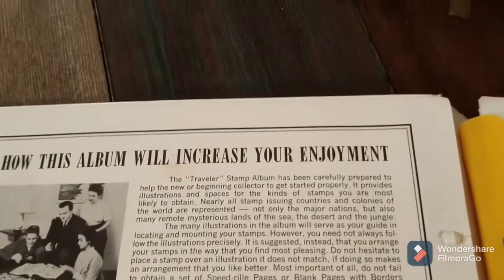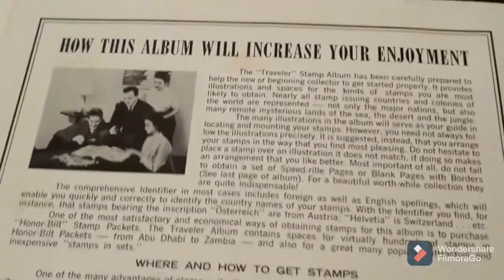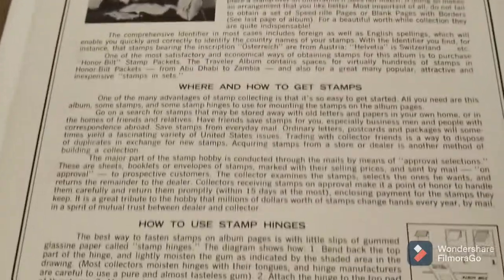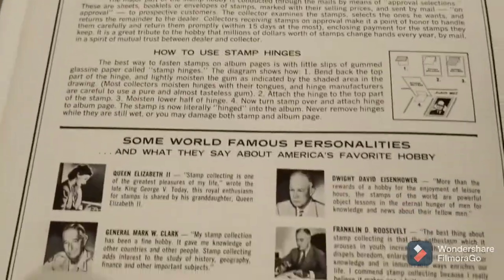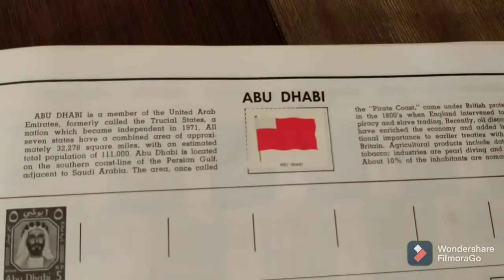And how this album will increase your enjoyment. I don't know what year this is. Maybe from the 70s, possibly older. I don't know. If anybody has a date on how old this album might be, let me know. And the first one here is, I think it's Abu Dhabi, is how that is pronounced. And it looks like Afghanistan, and these two here are the first stamps in here. So it must be going by alphabetical order by country.